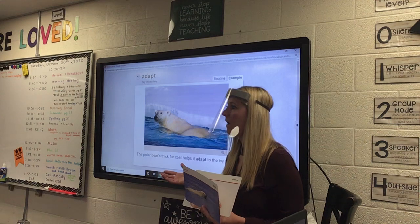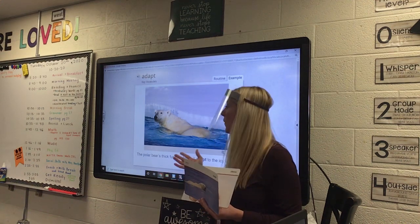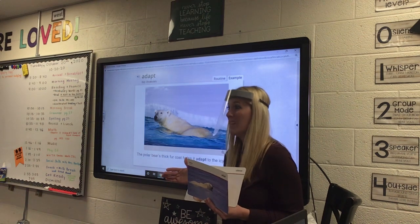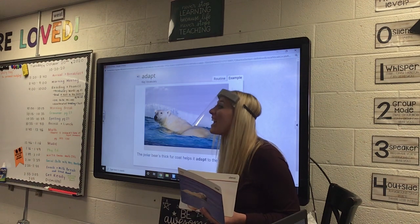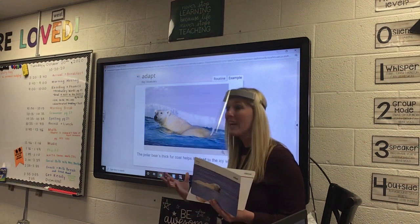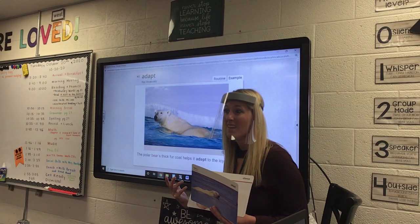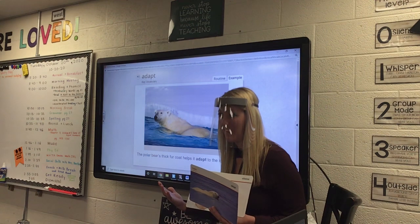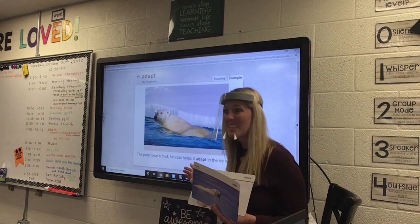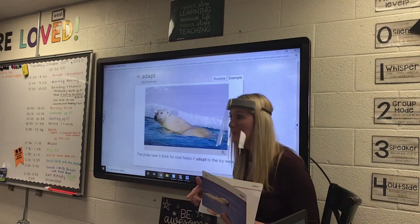Oh, white fur. Well, white fur might help it be camouflaged, so it blends in with the snow. Yeah. Raylan, I know you were listening. Thick fur. Thick fur. So why does it have to be thick, Raylan? Why does it have to be thick? To adapt to the water. Because what kind of water is it? Icy water. Icy water.